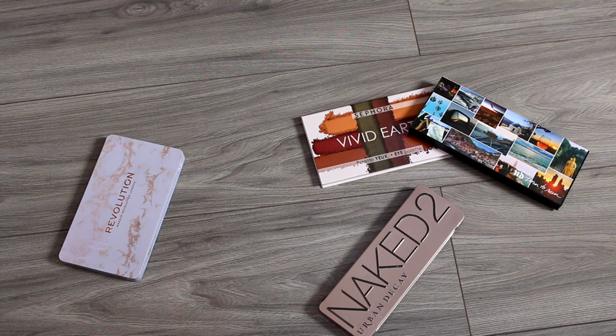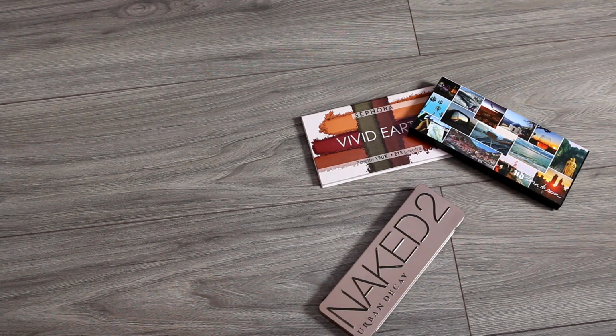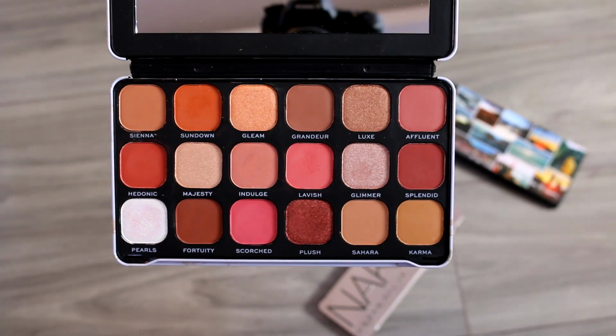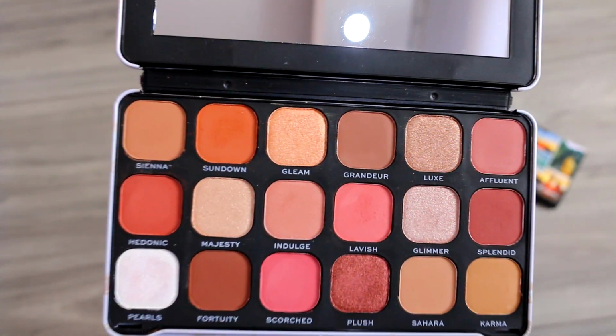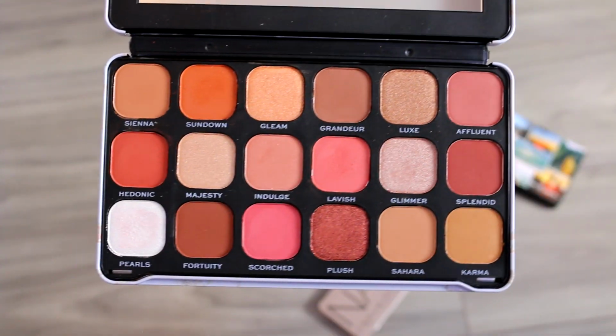I think this one, it's called Beyond Flawless. I don't think it has another name. I don't know. But I do know that Beyond Flawless is a collection, so this eyeshadow palette, it's again one of my favorites. Like, how can you not love that? Like, it's warm tone heaven right here in this one palette.